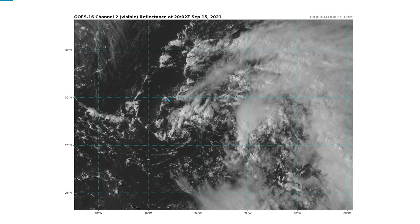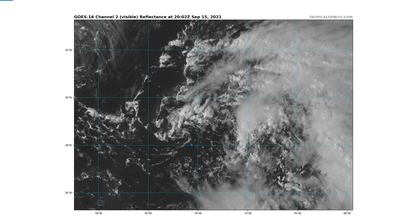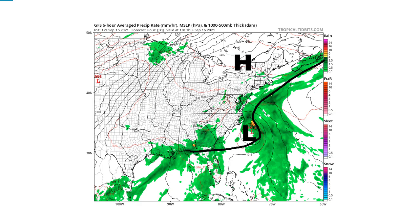This is the satellite picture here for 95L, and one of the nice things about this picture before the sunset, you can see right here, if you see the blue arrow, you can see the swirl. That's the low-level center. You can see the circulation right there, with a lot of clouds all around it, but there is a closed circulation right there. So that's one of the reasons why the models are jumping on this and making it into a system, even though the cloud mass otherwise does not look that impressive.